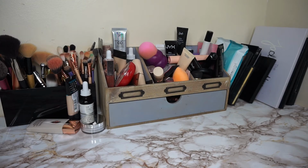So for today's video I wanted to do something different. So I decided to film how I declutter and organize my mini makeup station. In here I usually have only products that I use on an everyday basis. So yeah, let's just get on with it then.